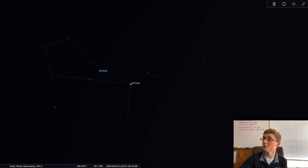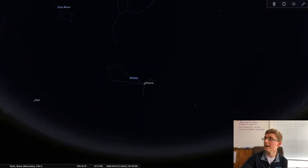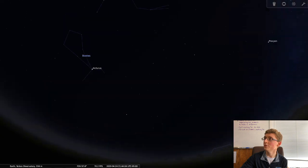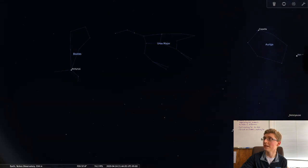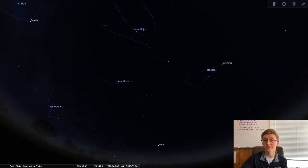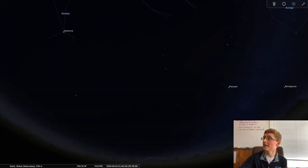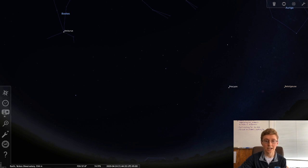Now we're going to zoom back out a little bit, because we want to have more of a view of everything that's going up in the night sky. So these are some of the main constellations that you can look for in the north, especially during the summer. Now, I want to point out some constellations that are getting a little lower in the sky.